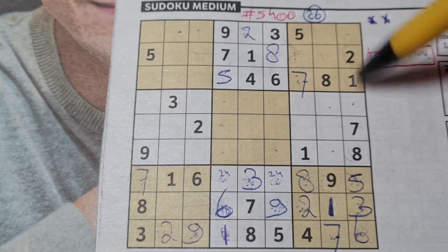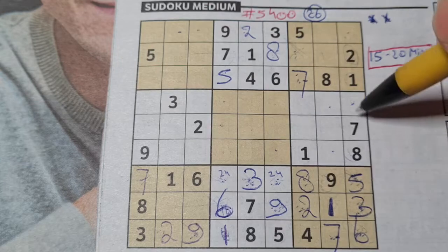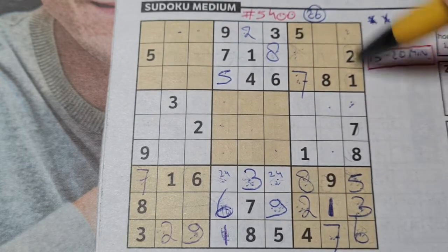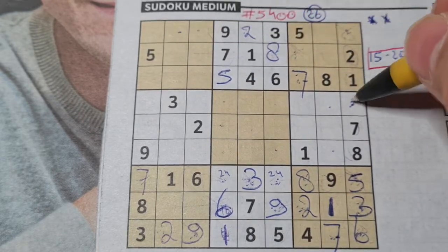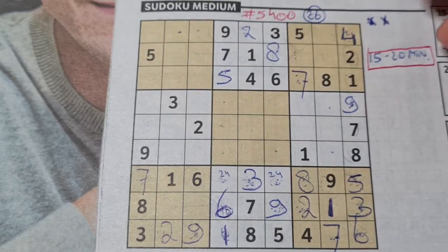Then. Two missing numbers in the last column. For the numbers, the 1, the 2, the 3, the 4 is missing. The 5, the 6, the 7 and the 8 and the 9 is missing. 4 and the 9. We have a 9 in the first row. No 9 there. 9 should be here. And a 4, it goes there.